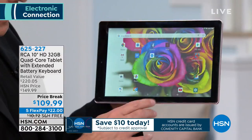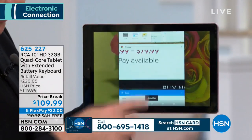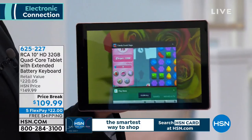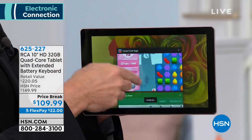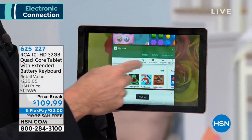In fact, I'm even going to hop out of this thing that I was going to show you for just a minute. This has a quad core processor. A quad core processor is what the nicest computers on HSN.com, the $700-$800 computers, have. And what it means is there's four brains inside the computer or tablet so that it can multitask better. It can do more things at once.